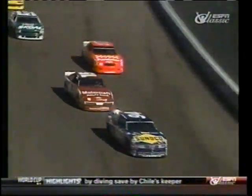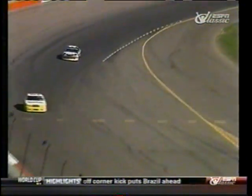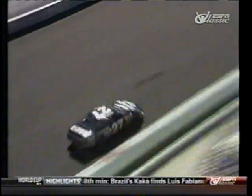Cope just couldn't make the pass, could he, Ned? No, he just couldn't get the traction he needed down there on the inside. That outside groove really beginning to work now. See, Wallace is not hugging the inside the way that we have seen them in past years here. No, he is bringing cars in the middle of the racetrack just a little bit.